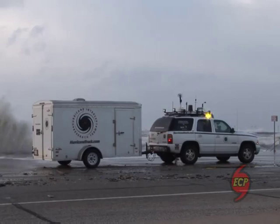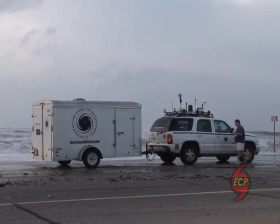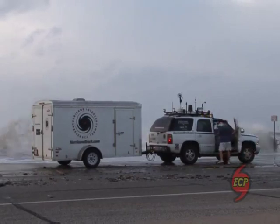Here's a friend of mine, Mark Sudduth with HurricaneTrack.com. Mark sets up cameras on poles to film the incoming surge, then retreats inland. He's certainly got a better looking vehicle than I do.